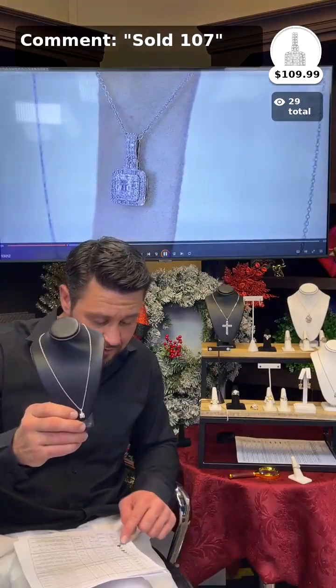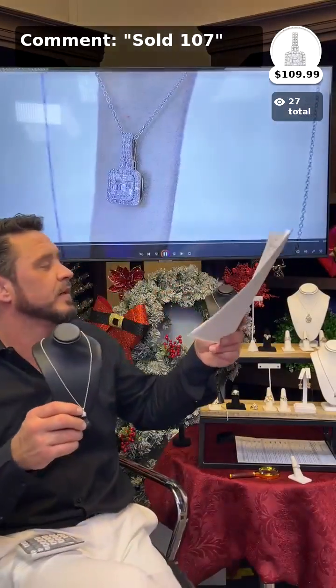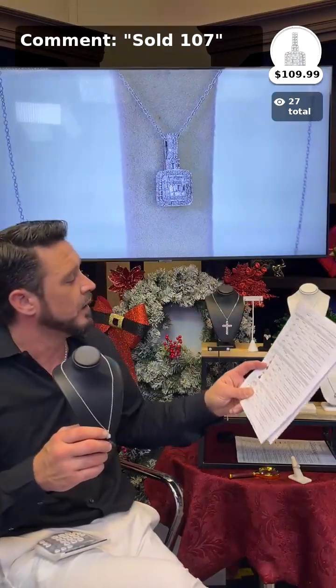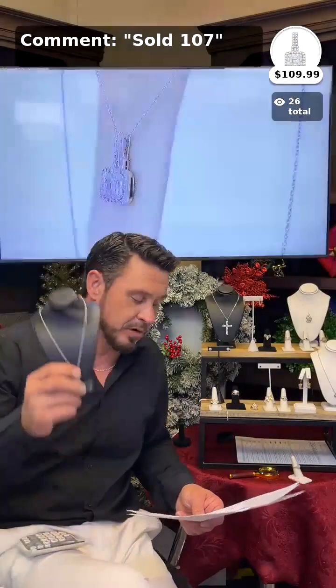Get all of them, 1, 2, 3, 4, 5. We actually have 5 because we have this exact same design in green, in yellow, blue, and of course all natural champagne. The other 3 colors will be irradiated, no big deal. It's just speeding up Mother Nature's process, but those are all mined from the earth, genuine, high sparkle, high value diamonds that you're getting.